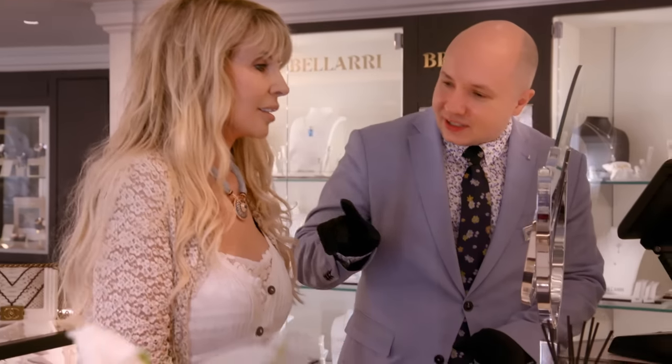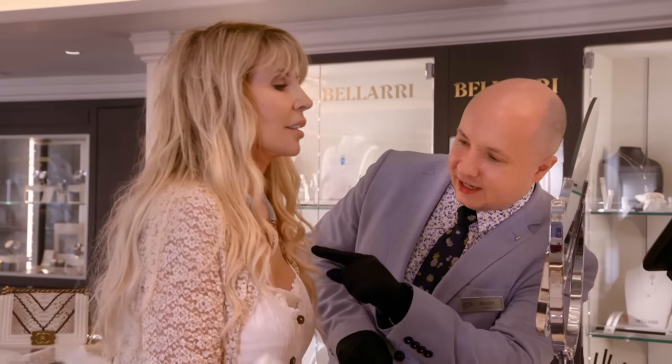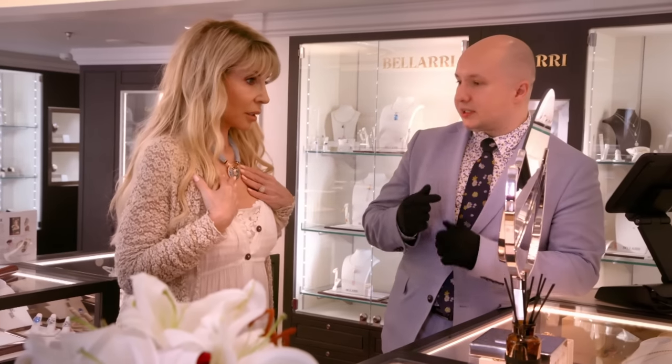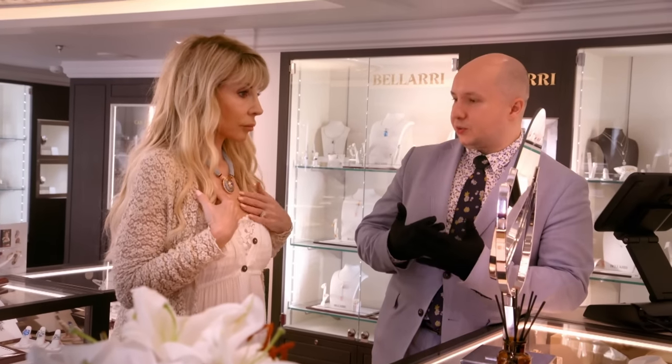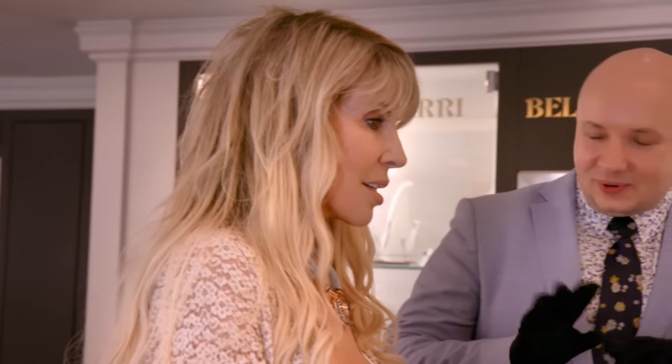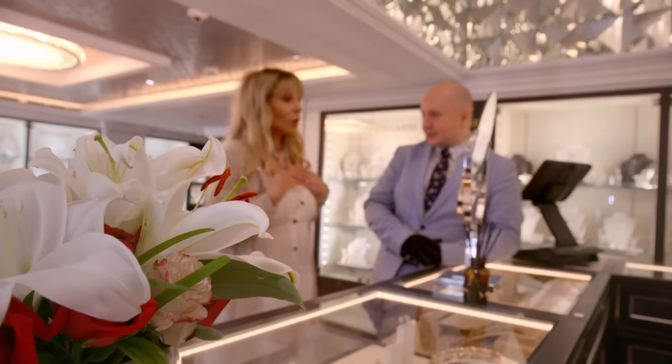Look how it sparkles as well. You can see all these baguettes and the diamonds. Time to turn on the charm. First of all, this is an artwork. It's an artwork in a fine jewelry. A lot of charm. I totally think you should have it. It's perfect for you. It is an artwork made with actual gemstones, gold, and diamonds.